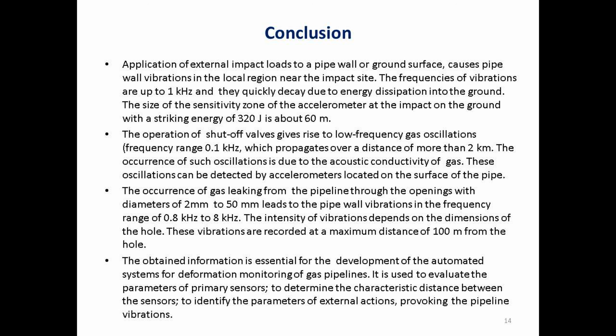The obtained information is essential for the development of the automated systems for deformation monitoring of gas pipelines. It is used to evaluate the parameters of primary sensors, to determine the characteristic distance between the sensors, to identify the parameters of external actions, provoking the pipeline vibrations.